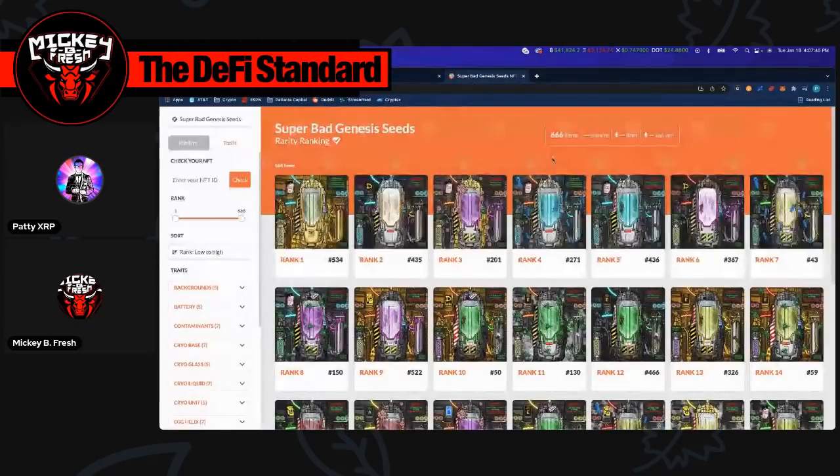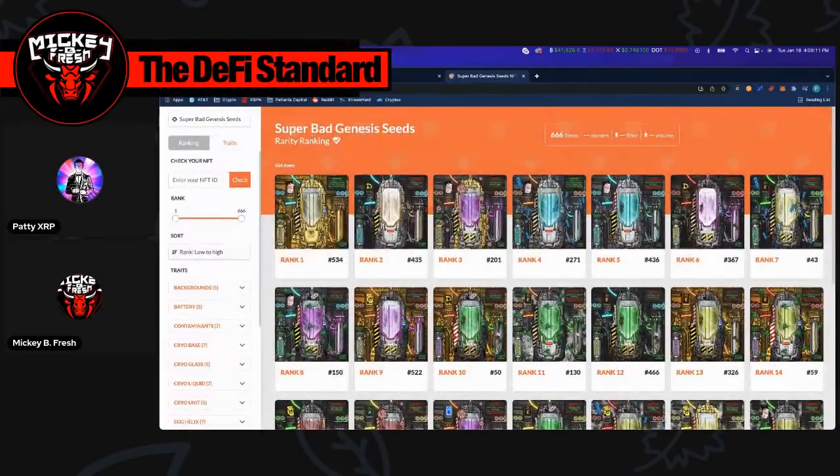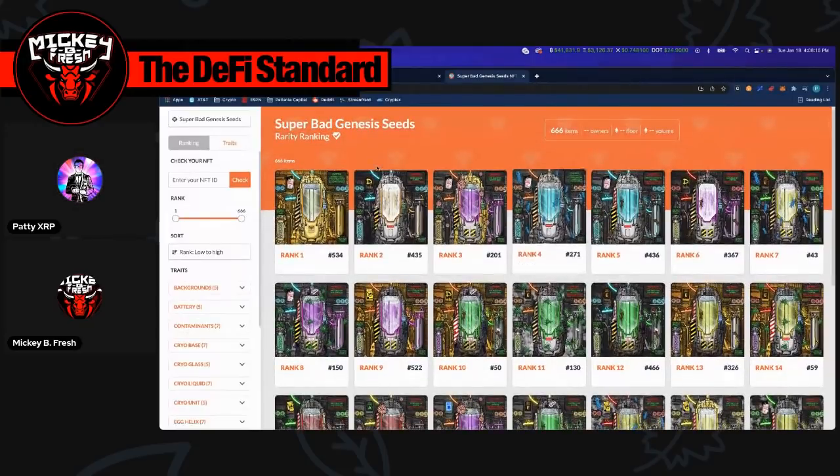Also, Rarity Sniper is another one that does these kinds of rankings on a bunch of different blockchains out there. So this is Super Bad Genesis Seeds, which my understanding is some of these come from some of the team members with the Sparkles NFT team. And Nurgle is one of the guys involved in this, if you guys have ever seen him on Twitter, and he's part of the Sparkles team. Apologies for anybody else I'm leaving out that's part of this project. But you can also come to Rarity Sniper and start seeing some of the different collections as well. This is a really new mint that happened like a week ago.